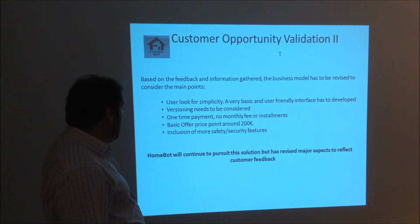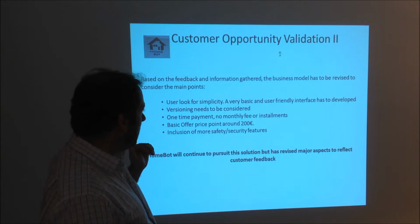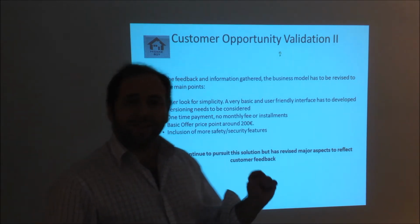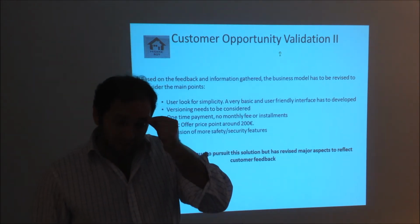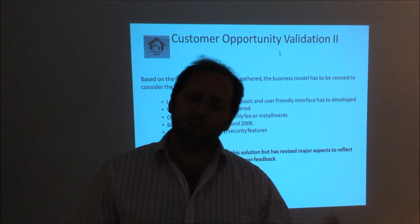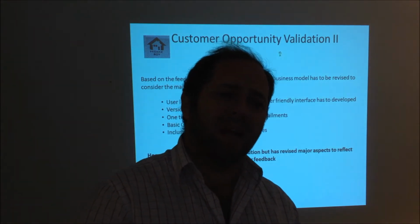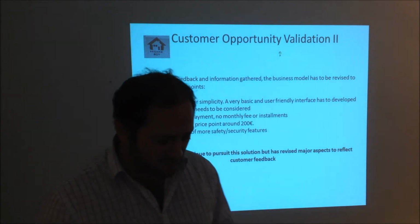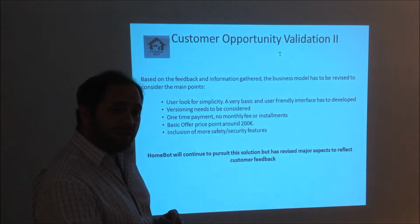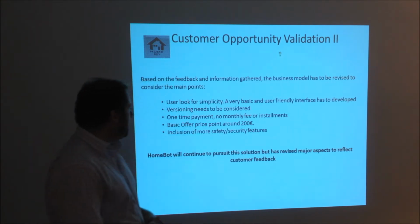Also, based on the customer feedback and information gathered, we had to revise the model in order to consider the main points. Users want simplicity. We have been told there are already similar systems, but they are complex to configure and complex to use. They require multiple screen steps to do the actions. Therefore this has to be very simple, just one click, one touch to go ahead. Again, versions need to be considered.